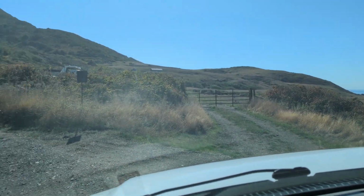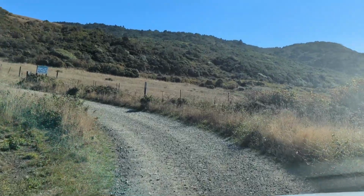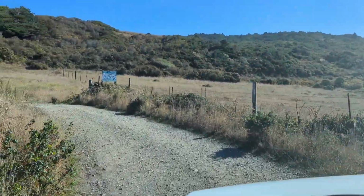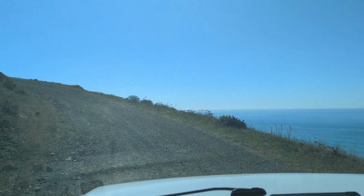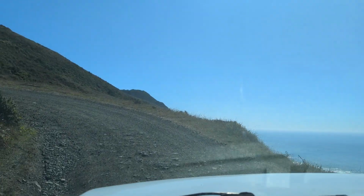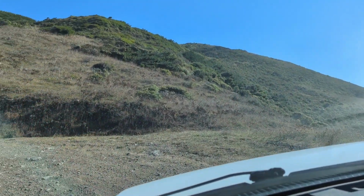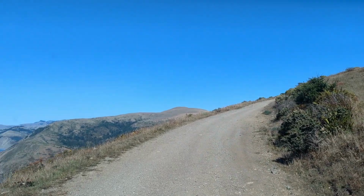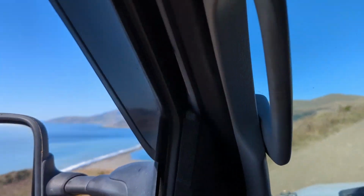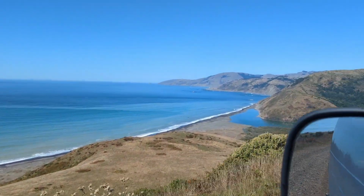So now do we go through the gate or do we go this way? Let's go this way. Now the question is, does this road go off the edge or does it go around the corner? I guess it goes around the edge, but don't get too close. Okay, we made it around that corner. It was a little off camber, so I had to be careful. Pretty view up to Cape Mendocino up there, huh?